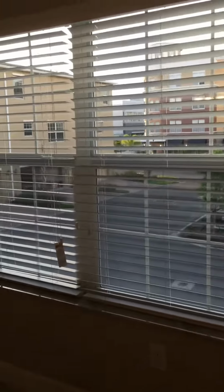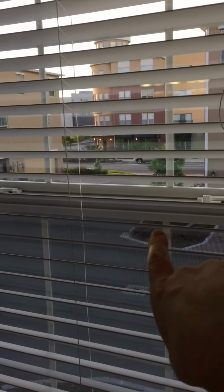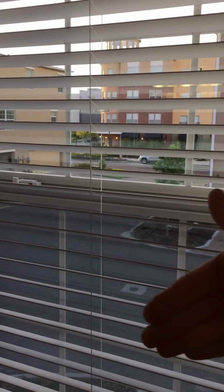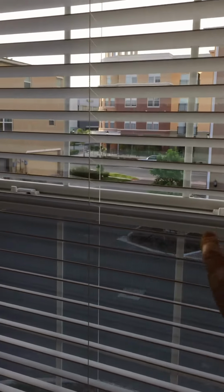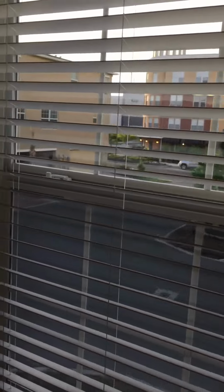There you go, got a little bit of a view. There's the street there, that's Rome. Lemon is the street that comes off of our garage area. And then Rome is the adjacent one where the car just went by. So Rome and Lemon is what you want to aim for when you're coming in.